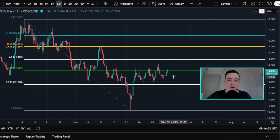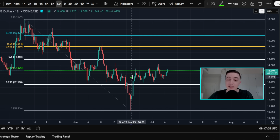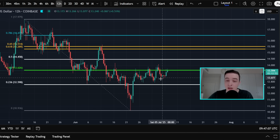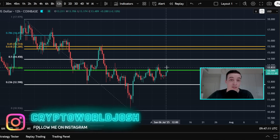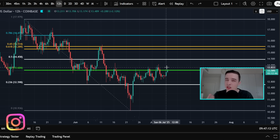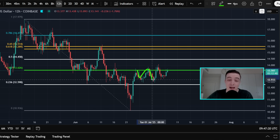And when it comes to support and resistance, I would expect a lot of support in between around 1260 to 1280, and a lot of resistance in between around 1370 to 1390, because as we can see, we're slowly drifting towards the upside, forming some very slight higher lows and higher highs. So if you're wanting to know whether we're bullish or bearish, we're looking slightly more bullish than we are bearish. But remember, we're still lacking momentum, looking honestly quite neutral at the moment.